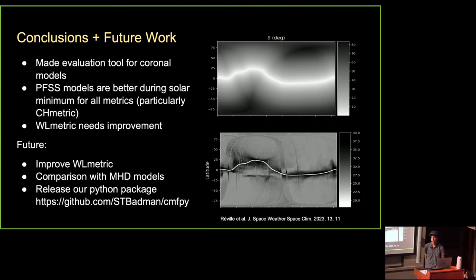In addition to that, it would be interesting to compare how good a PFSS model scores compared to an MHD model and see how much better it actually is and actually give a number to that. And then we would also want to properly release the Python package and make it more usable for other people rather than me being the only one who understands how any of it works.